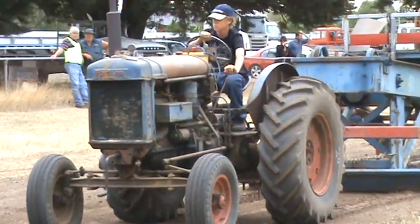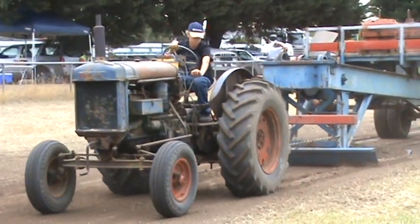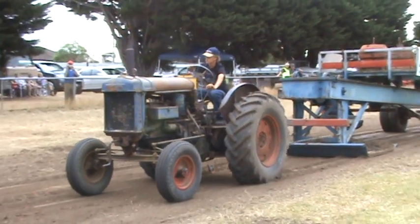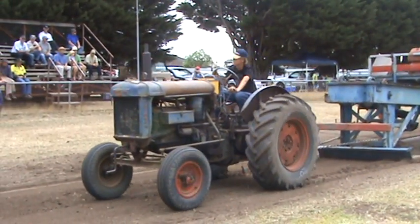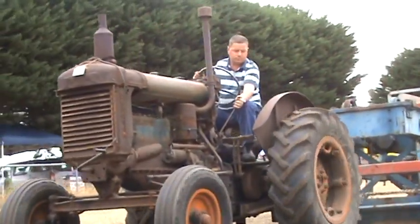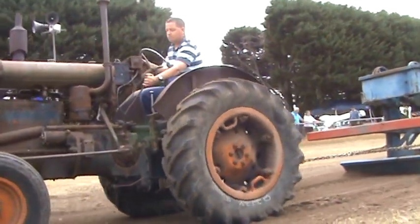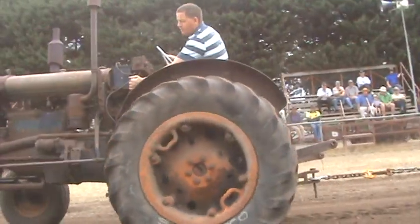Here we have young Nick Bartlett in the Fordson E27N, the petrol Kero. Good to see some of the younger folk out in these vintage tractors competing. You can see young Nick's left hand on the gear stick just to try and prevent this tractor from jumping out of gear. Robert Gardner in another Fordson E27N petrol Kero. And it's good to see a lot of these Fordsons out competing here at Colac this weekend.